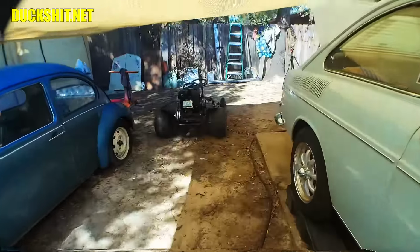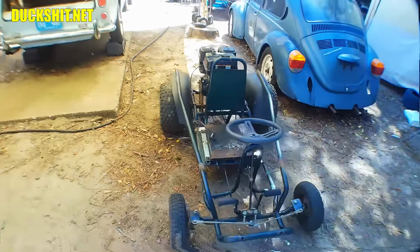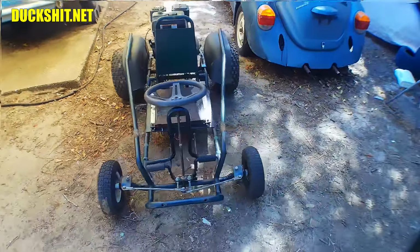I also need to put a trailer adapter on the fastback wiring adapter. You guys saw me make that little taillight adapter. Well, it also works for trailers, so we'll be demonstrating that. Anyway, enough about that. Let's get this go-kart going.